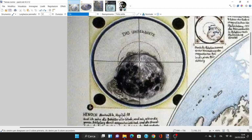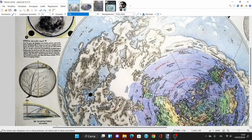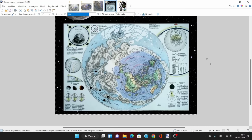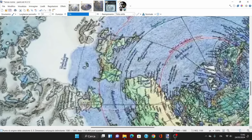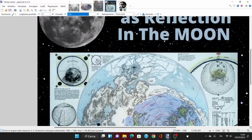Is it the moon? Okay, talking about the moon, we do have something that has to do with the moon about this map. Basically, the people that saw this map think that it is a flat earth map as a reflection of the moon itself. So that's kind of insane. Not insane as in it makes no sense, insane as in, what the heck?